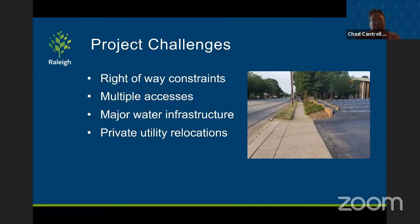Project challenges, obviously. Six Forks started as a much smaller road, and over the years, it's widened as traffic has increased and the community has grown. So several of the businesses and homes are already really close to the existing road. So that's definitely a challenge that we work through. Lots of driveways along the corridor present their own challenges when working with bike and pedestrian facilities behind the curb, where you typically want those all at one elevation instead of dipping down for every driveway along the route.